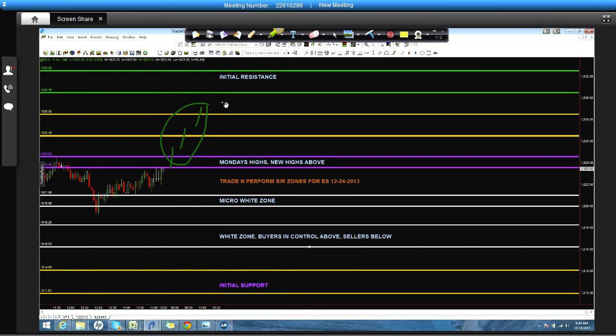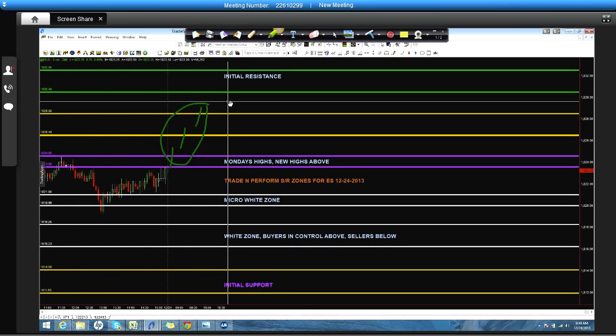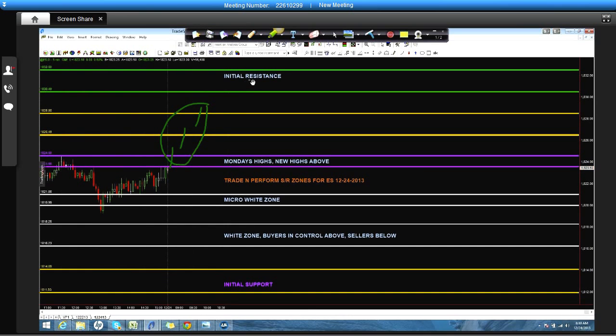If I was going to take a short today, I would not even consider a short until we're in initial resistance, and I probably want tick divergence at initial resistance. Again, the shorts can work, but thin markets, thin holiday markets can drive straight up or straight down in a painful manner, and I just don't want to take a loss.